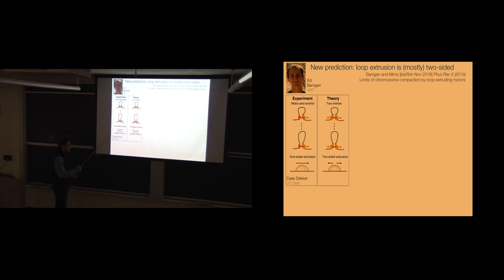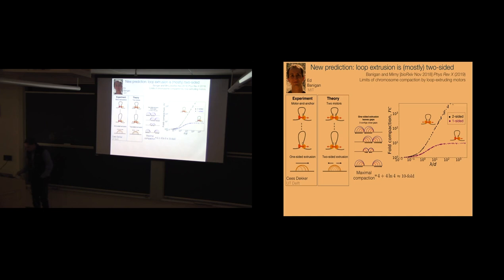And that's the work of Ed Banigan in my lab now, formerly a postdoc with John Marko, is that in the experiment, the extrusion was one-sided. This molecule lands and it reels DNA in on one side. In the theory, we assume that DNA can be reeled in from two sides. And the question is, can such a motor do what two-sided extruders can do? And one thing that two-sided extruders can do is compact DNA. I will show you these movies in a second.